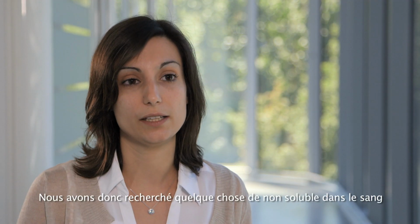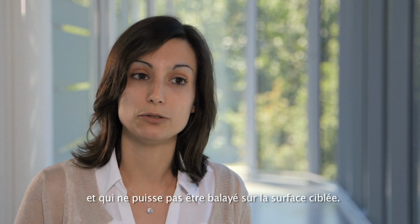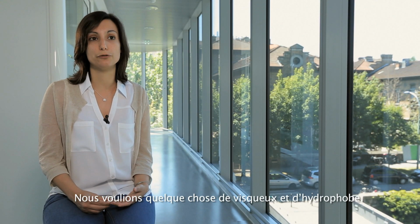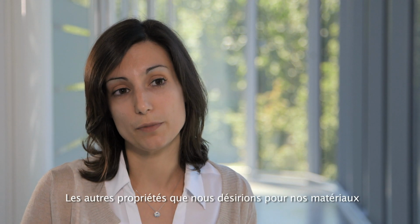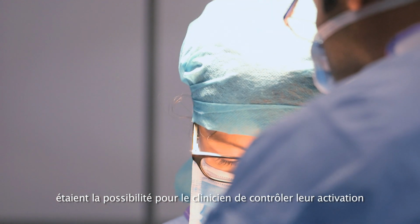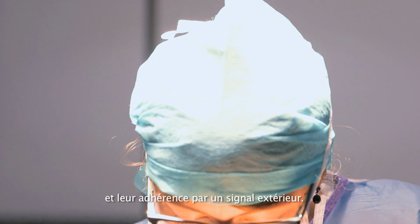So we wanted something that wasn't miscible with blood, for example, and that wasn't washed away from the targeted site. So we wanted something that was viscous and hydrophobic. Other properties that we wanted for our materials were that the clinician should be able to control the activation and the adhesion of the material by an external stimuli.